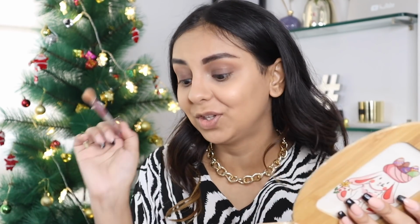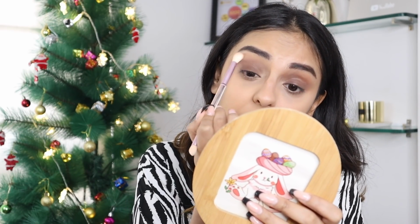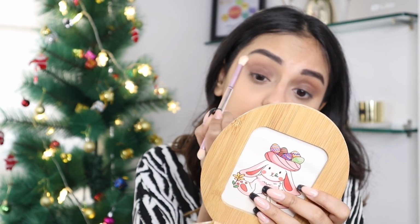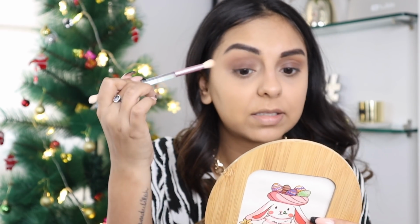I just do. I've used this palette so much, so many times. The MAC one is a relatively new one. It's just a couple of months old. This NYX one is much older for sure. It was recommended to me by a friend and I bought it, and I'm so happy I bought it because just look at how easily it has diffused from one to another.